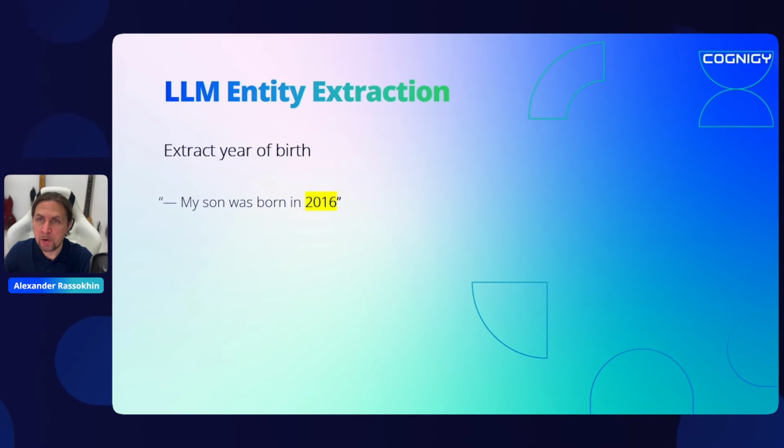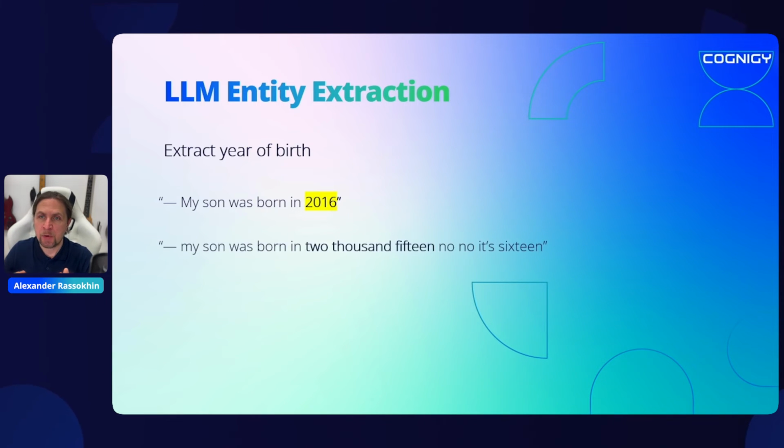However, it gets more complicated when you're building voice bots. The information can be structured very differently in live conversation. The user can say something like, "My son was born in 2015. No, it's 16." With traditional machine learning, it's easy to extract the number 2015 from this phrase, but getting the correct answer, 2016, requires a different level of understanding.